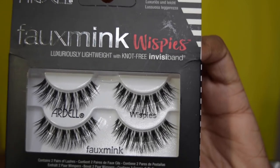The next ones I got are, of course, by Ardell again, which is what I said before. These are some faux mink wispies. And this is what they look like. And these were actually new when I bought them. So they're new now because I haven't used them. But they were new as in they had just come out when I bought them. But, of course, like I said, I bought this stuff forever and a day ago. But this is what they look like. These are really pretty. And I can't wait till you use them. I don't know what that was. Ignore me. Okay? Don't ignore me.